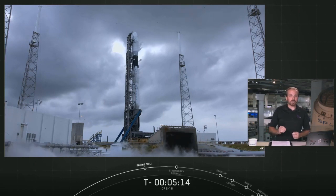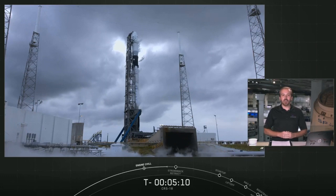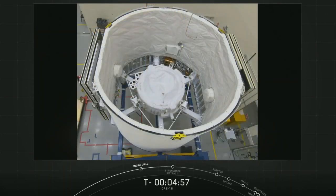And now there's one other piece of cargo on board today to mention. It's a new International Docking Adapter, or IDA-3. This piece of hardware connects spacecraft to the International Space Station. IDA-3 attaches to the Harmony node of the ISS and can accommodate commercial crew program vehicle dockings, including the first spacecraft to launch astronauts from U.S. soil since the Space Shuttle.